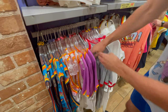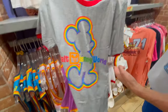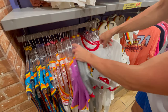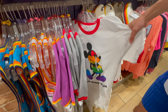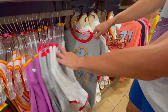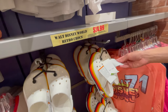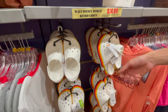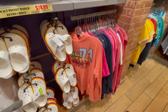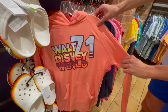What's wrong? Nothing. Okay. All right. This one is $7.99. Okay, that's a different ringer tee. That one is $7.99. Looks like they have a variety of sizes, surprisingly. So then they got here. These are $24.99 for the retro Crocs. Okay. Hoodie here, which is $14.99. Awesome.